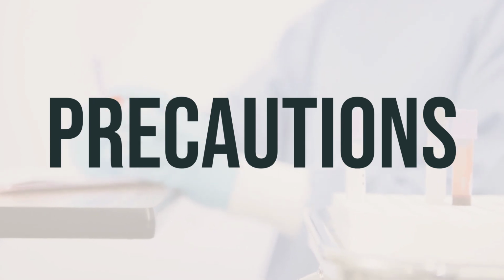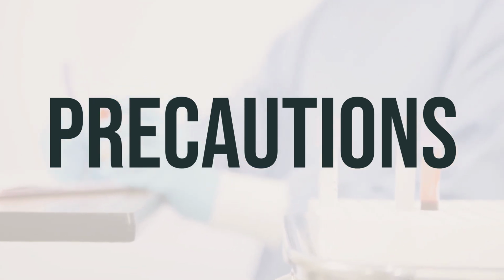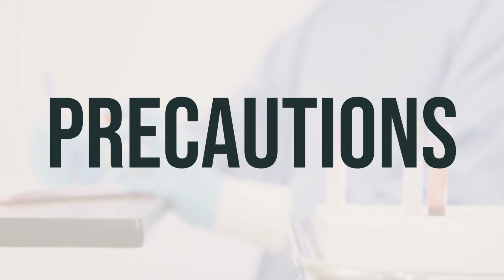Lastly, women who are pregnant or may become pregnant should not handle this medication or inhale the dust from the capsules, as it can be absorbed through the skin and lungs and harm an unborn baby.